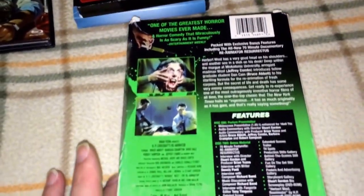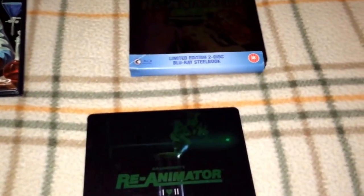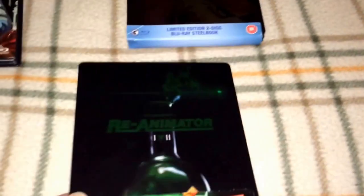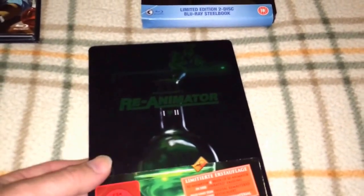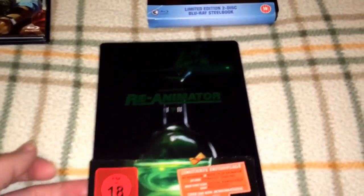And yeah, that's just another edition of it. Then I have a German steelbook here, and picture quality looks really, really good. This is for parts 1 and 2, but my number 2 in my top 50 is only for the first Reanimator. Part 2 did not make it.